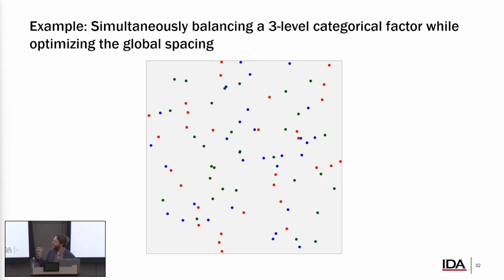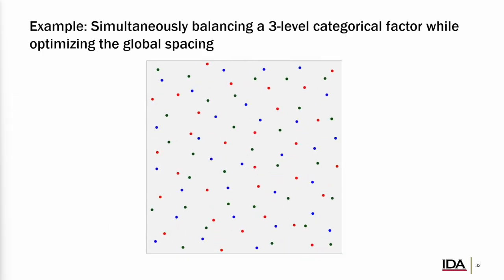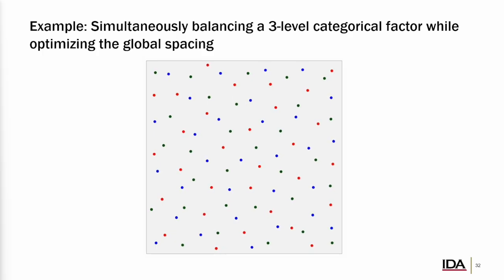You can see this more clearly in this example here. You can see we have 3 classes of points, so this would be like 3 categorical factors. And here you can see the points arranging themselves to not only have a nice global configuration where all the points are fairly well spaced apart, but if you look at the red channel individually, the blue channel individually, the green channel individually, they all are fairly well and evenly distributed.